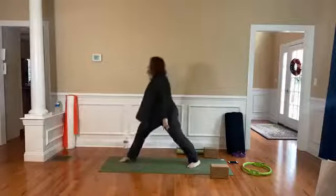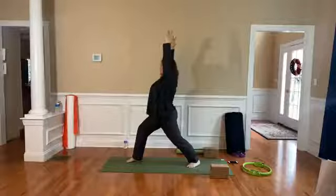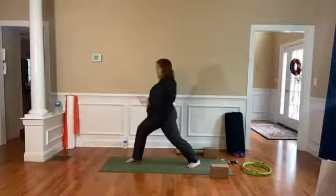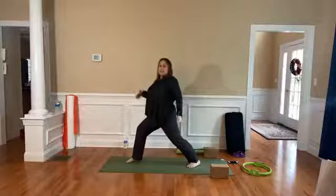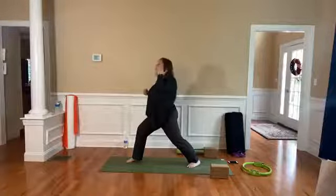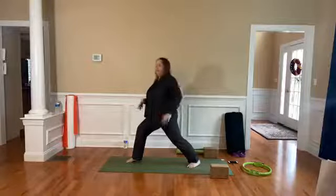Now coming up. Warrior one. So you're trying to spin your hip in the direction of the short end of the mat. You want a wide stance because this is a working lunge pose, but you don't want to be so wide that your back foot is rolling to the inside.